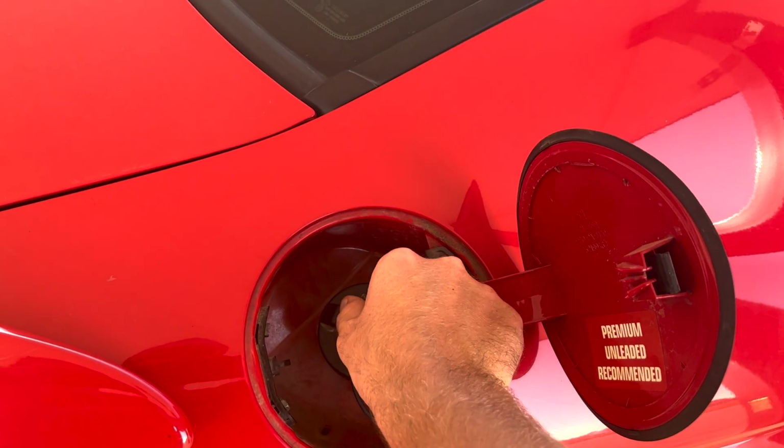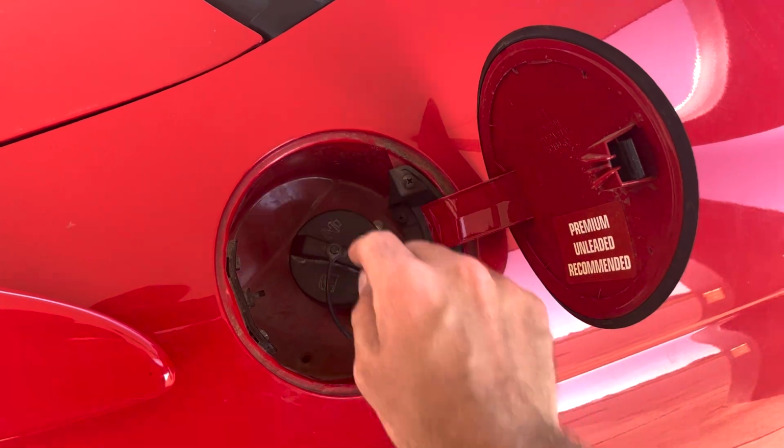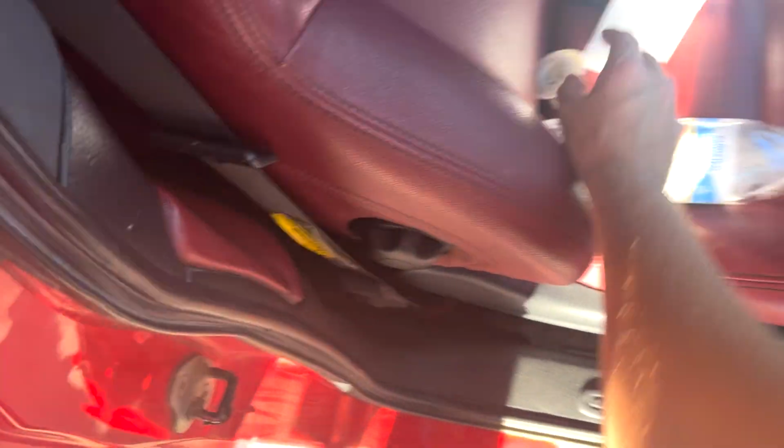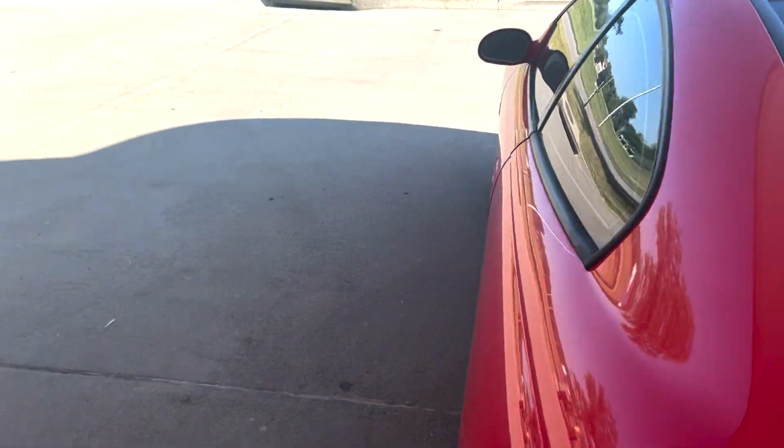You know how you're supposed to twist and everything, but I done broke it trying to pull it off because it won't twist off. So I have the components in here, and I think it'll work. I can put it back together. I have the spring and other parts in there. I'll have to get a picture of what it's supposed to look like. We're good to go for now, that's fine. Let's go ahead and get back on the road.